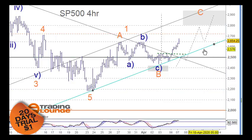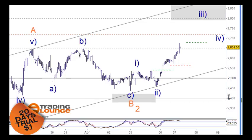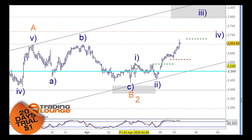Now that we're entering group 2, 65, 72 and 80, you can expect corrections at each of those levels. But let's go in and have a look at the count for this. The natural count here would be looking at this as wave 1 to here and wave 2 to here.